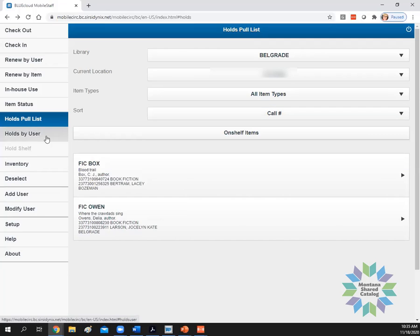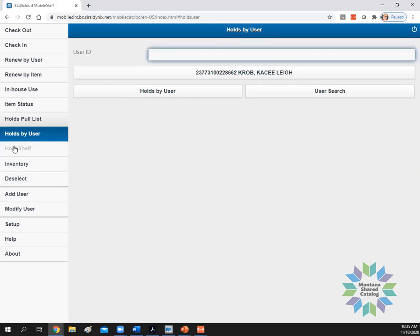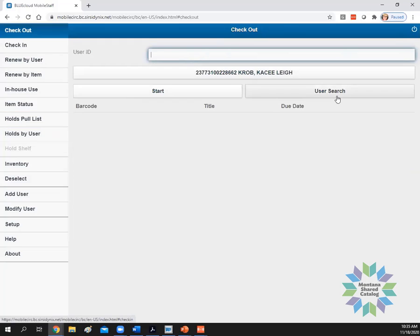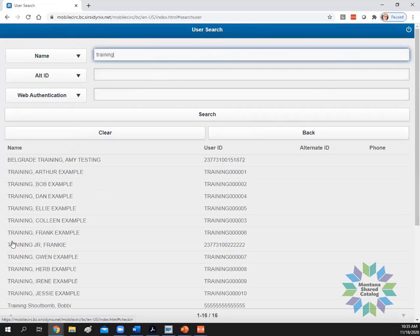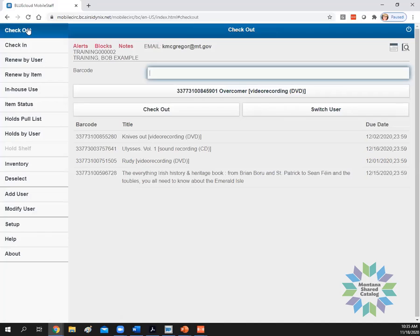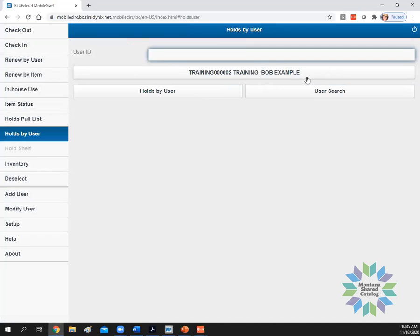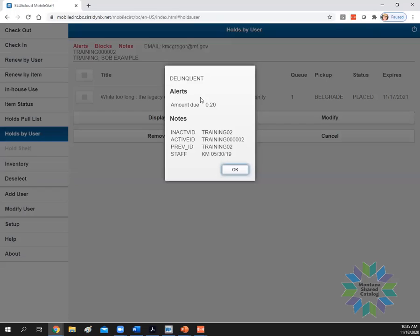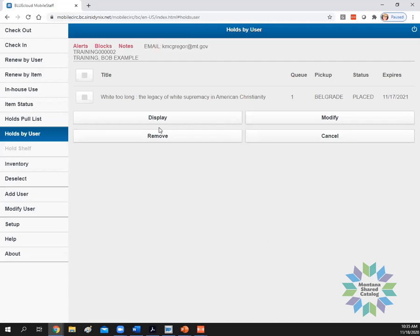Now, holds by user. Oh no. Let me just pull up a different, let's see. All right. Okay. All right. So now holds by user. I'm going to pull up Bob's account again. And again, I get the delinquent pop-up just letting me know that he has some overdue fines. And it lets me know, okay, he currently has one hold that has been placed. It hasn't been filled yet, and he wants to pick it up here at Belgrade.